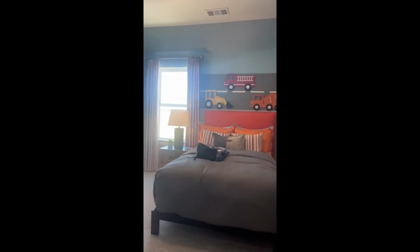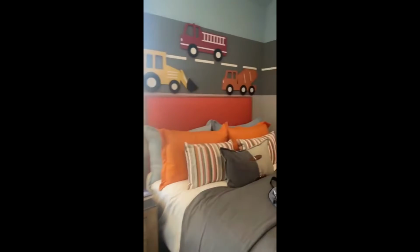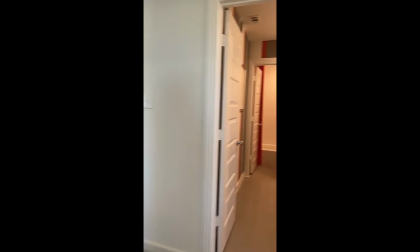Okay. Oh wow. They got this one set up for your little king. Mm-hmm. The man love that. Work zone. Little Tonka trucks. Whoever's on the stage is doing a good job of staging. Oh, you know they're gonna have some really good interior decorators.